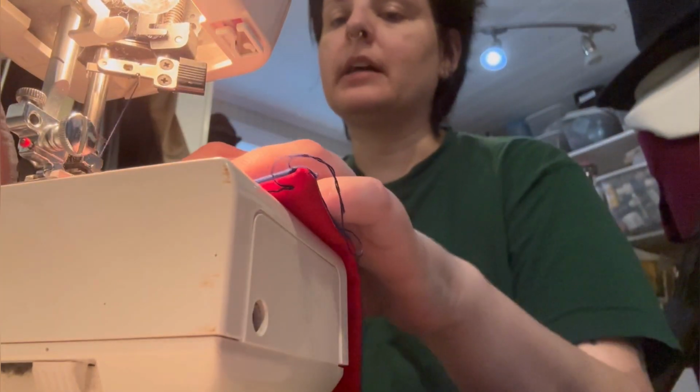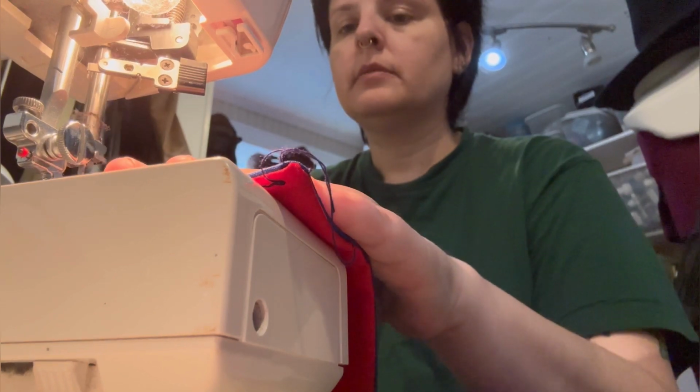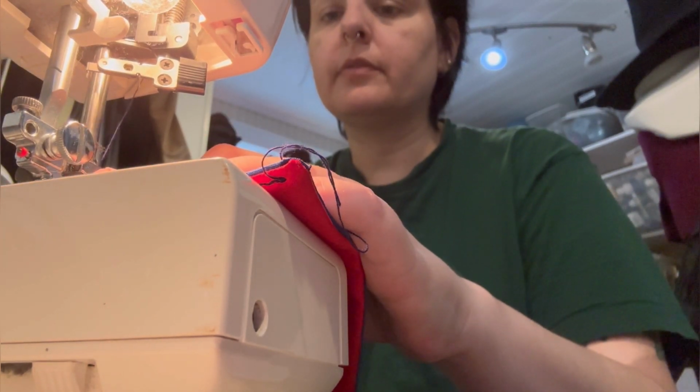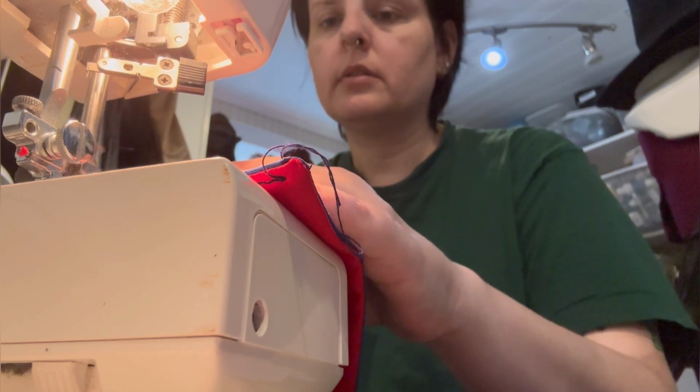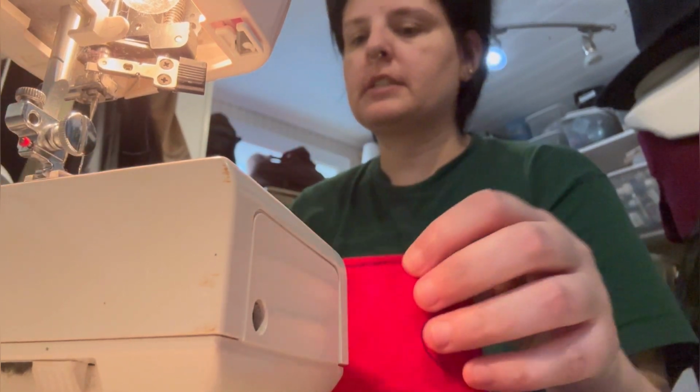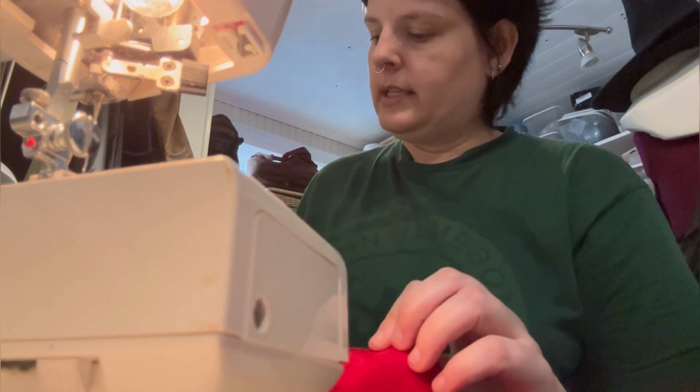I obviously haven't looked at it in a while, but honestly, for ears and cuffs, I'm not super, does this not want to move? Nope, it's moving. Okay. My thread just broke. Okay. That's fine. This is fine.